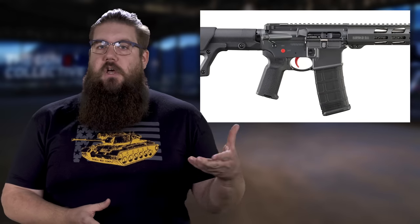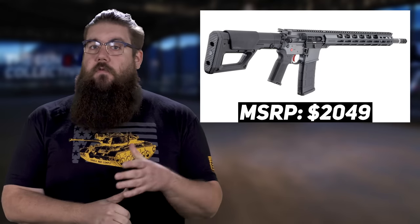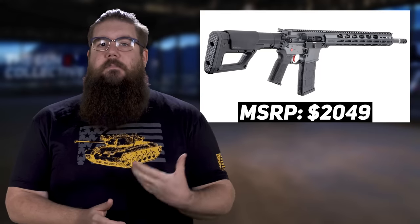It has a Magpul PRS Lite stock, a Ruger Elite 452 two-stage trigger that's red for some reason, a non-ambi red safety, and an 18-inch Proof Research carbon fiber barrel. Pricing on this is $2,049, which is a jump of $920 over the standard MPR. It's not super offensive considering those barrels are about $900 by themselves.